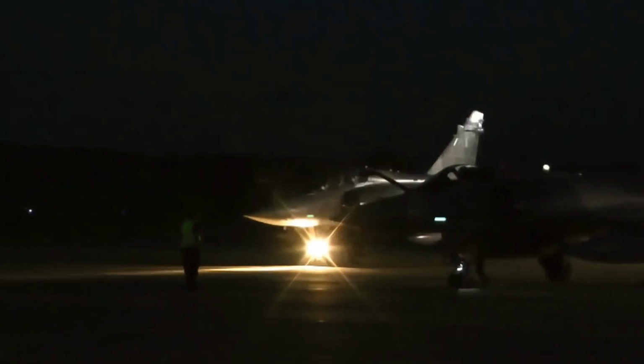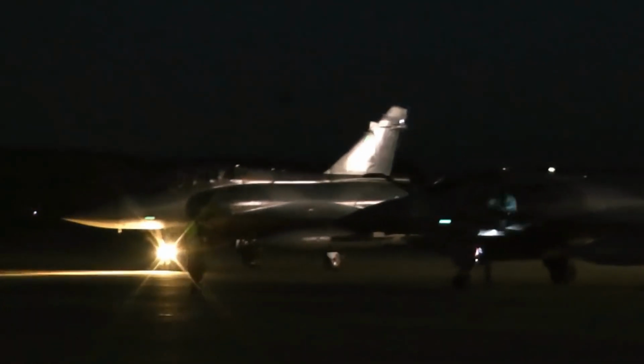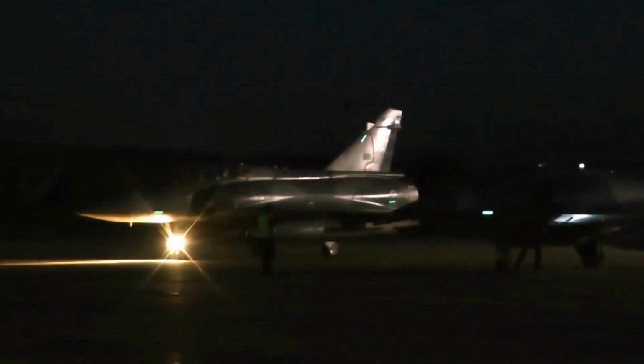I would not want to be going up against it if you're a low-tier, lower generation aircraft going into a combat situation. Of course, stealth is not a thing with this aircraft. It was never really something that was considered. But in terms of its hunter-killer capability, it really is ticking just about every single box. For a tiny little fighter like this, I think it's got quite a lot running for it.